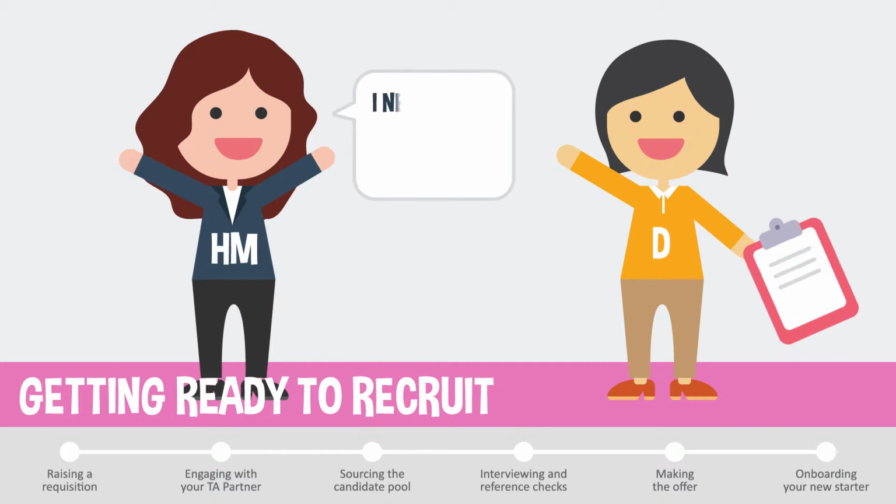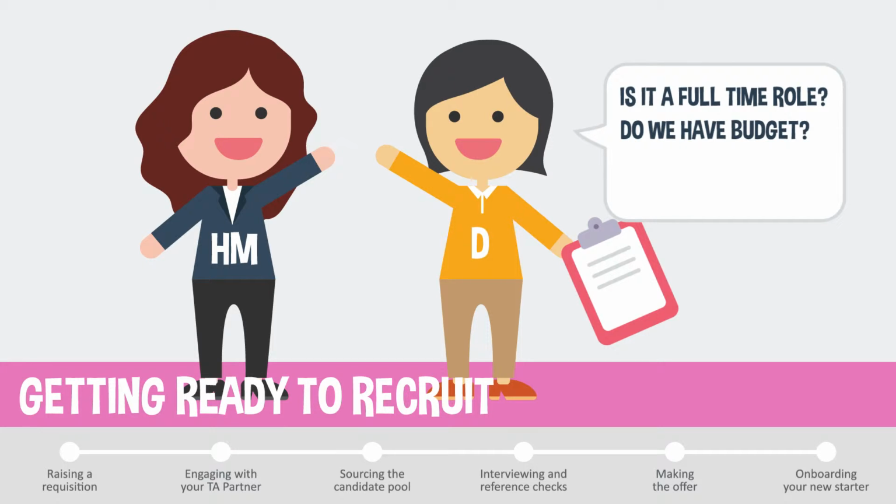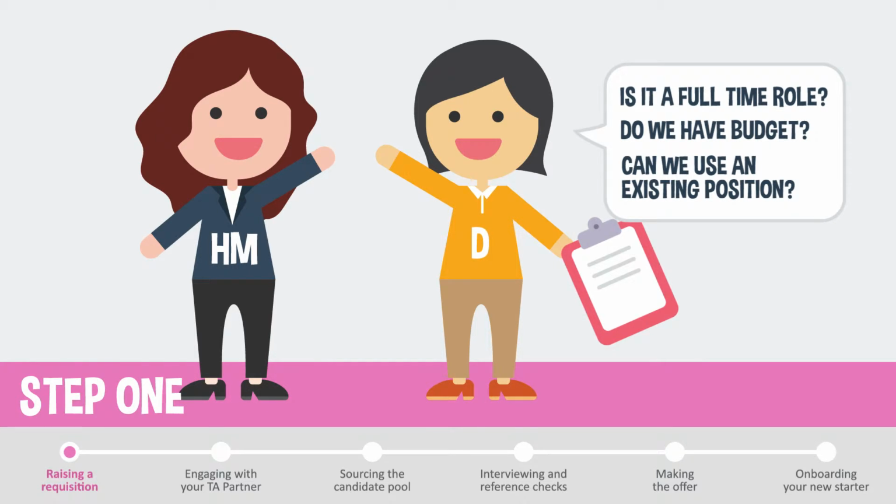Hannah needs to hire a new project manager. There is a little bit of preparation to do. Hannah works with Deb to check she has budget for a full-time role. As she is replacing a recently retired staff member, she can use an existing position. She is now ready for step 1.